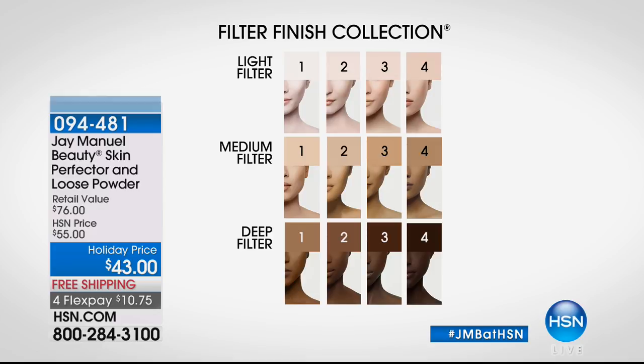And then basically, Jay. Oh, that's actually not the concealer shade chart. Let's bring up the concealer shade chart really quickly, so everyone isn't confused.